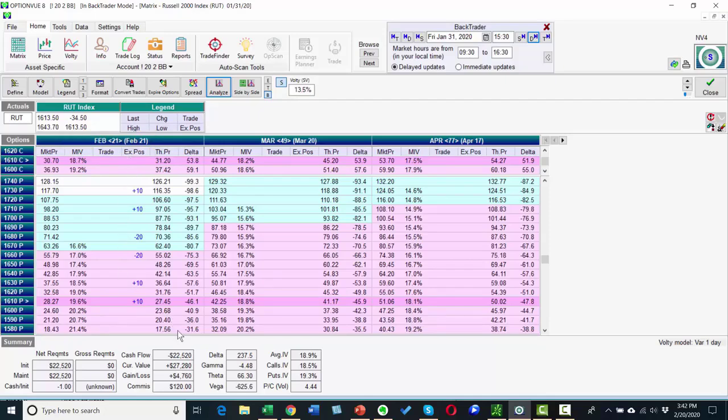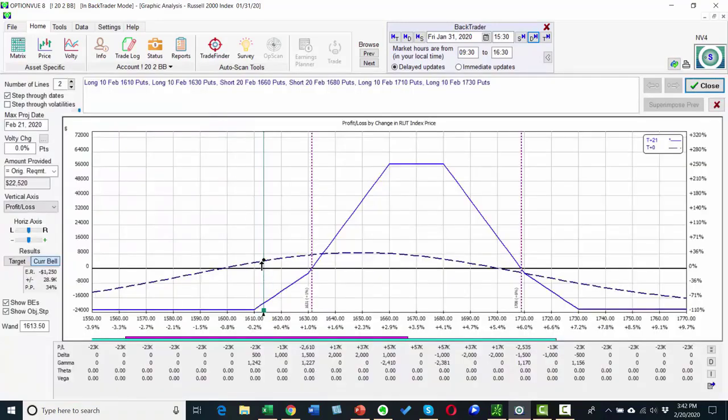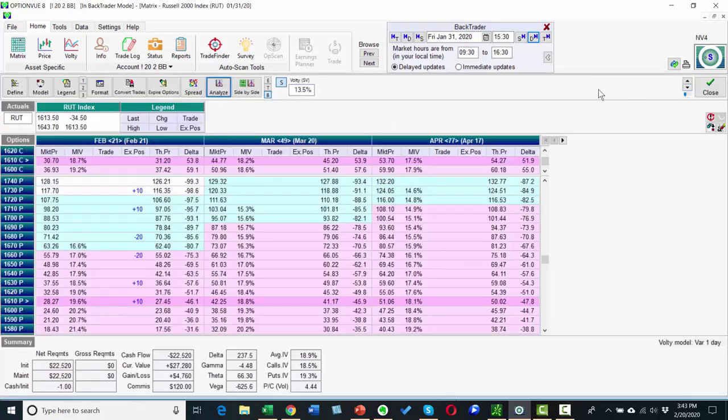So what we do here is we are too positive delta. We're generally going to want to cut this down a little bit. Notice we're way outside the tent here. We're way back here. We don't need to be in the tent. It's okay if we're not, as long as our delta numbers are in line and everything's in line. So generally, I'm going to cut this back a little bit from a delta range coming into expiration guidelines.